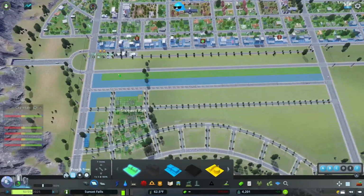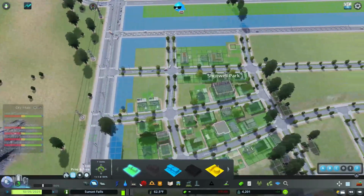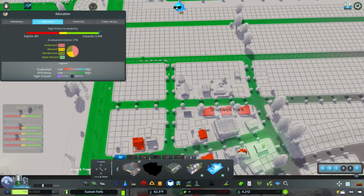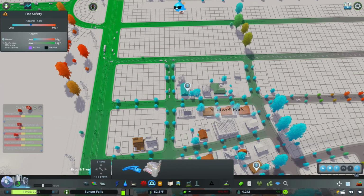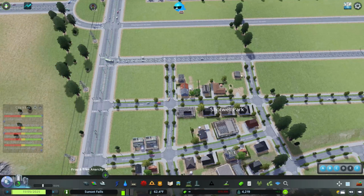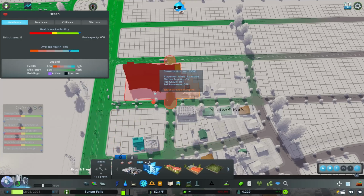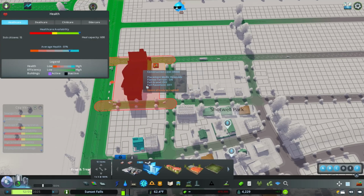But we do have this nice long stretch here that I don't see anybody actually living in. So hopefully we can fix that pretty soon. I'm actually going to leave this space for some services because we are going to need, let's see, where was the actual zone? All right, so we do have some space on the corner. So maybe we put in a larger hospital here. Do we have space for a hospital?